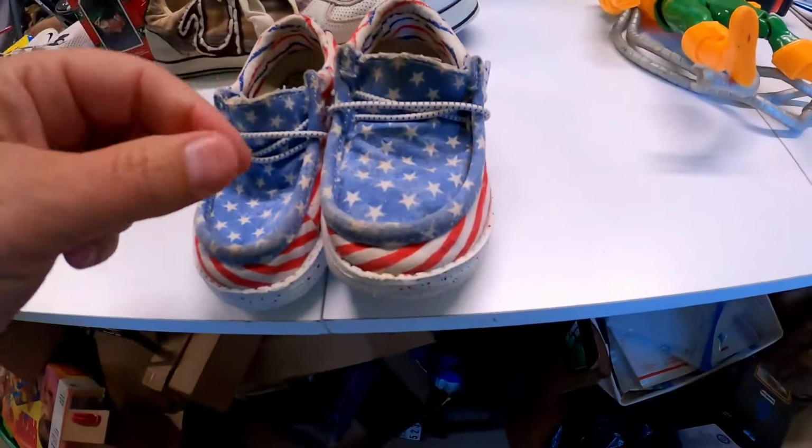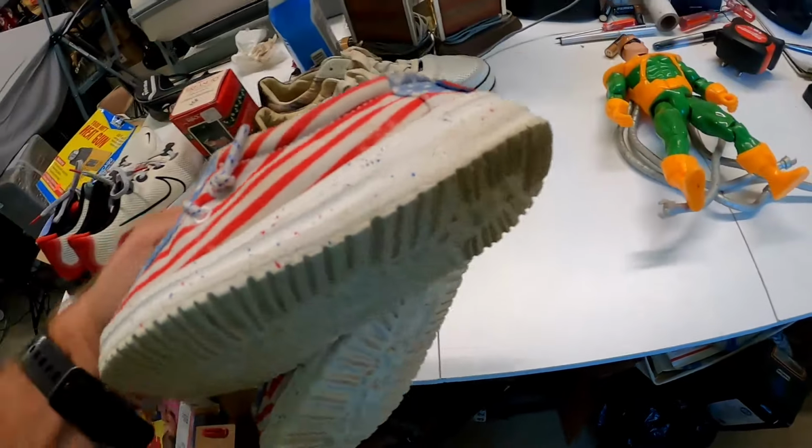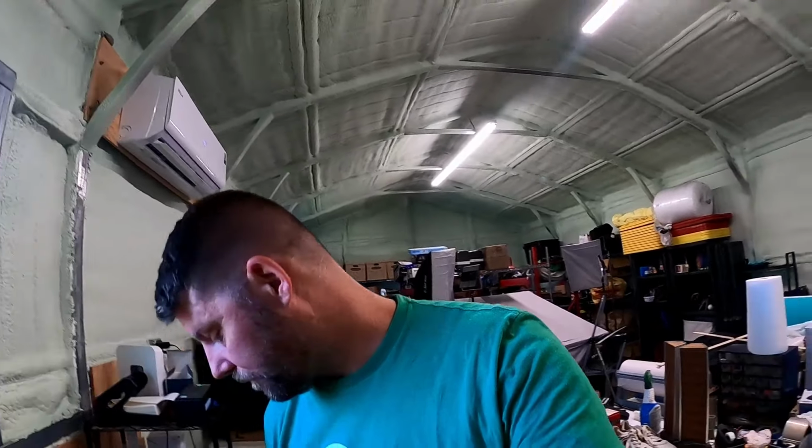And you can see they got a little bit of staining here in the front, but overall the sides and everything look pretty clean. So I sold those for $13 plus shipping, because I figured what happened is exactly what would happen, which would be a relatively quick flip, and it was just a couple of days and they sold.